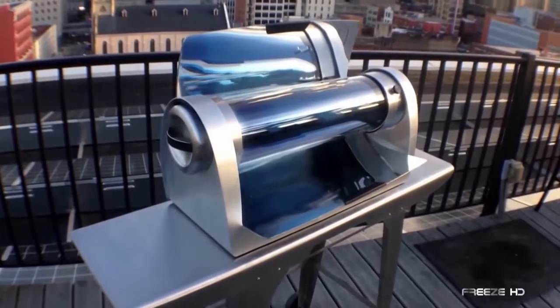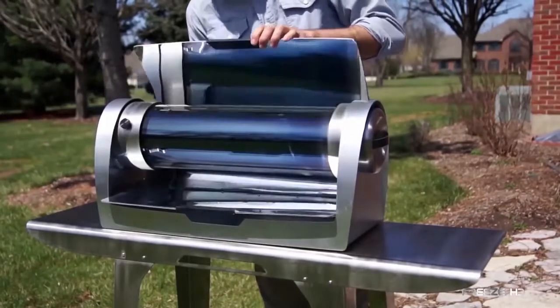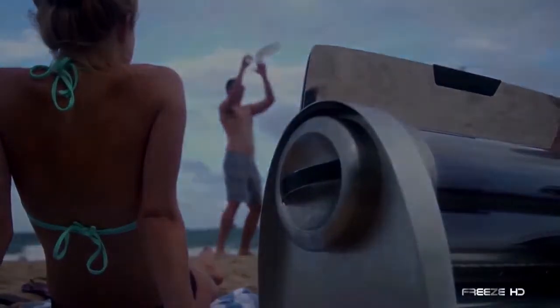Most of the various models weigh only a few pounds and can be easily carried to the deck, backyard, or even a campsite. So what's for dinner?